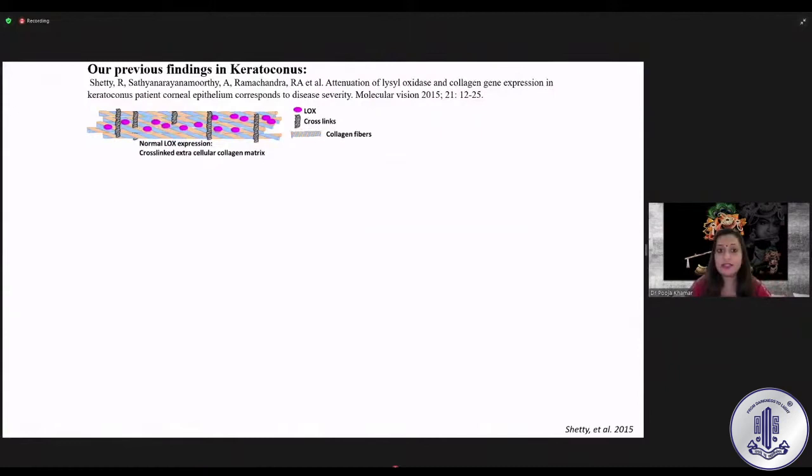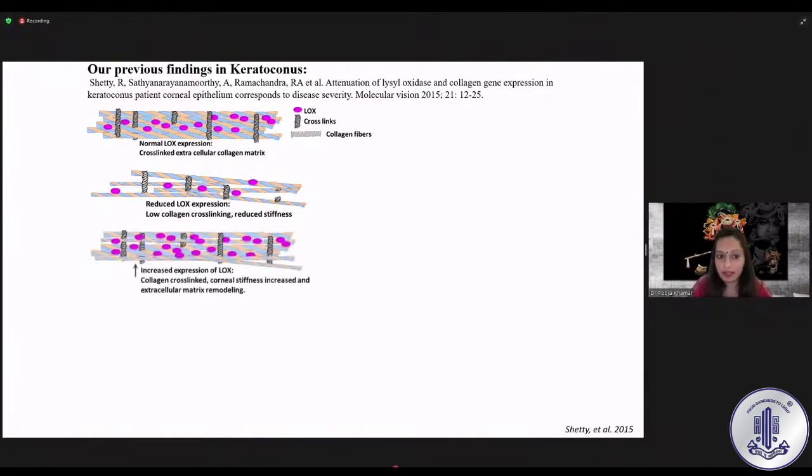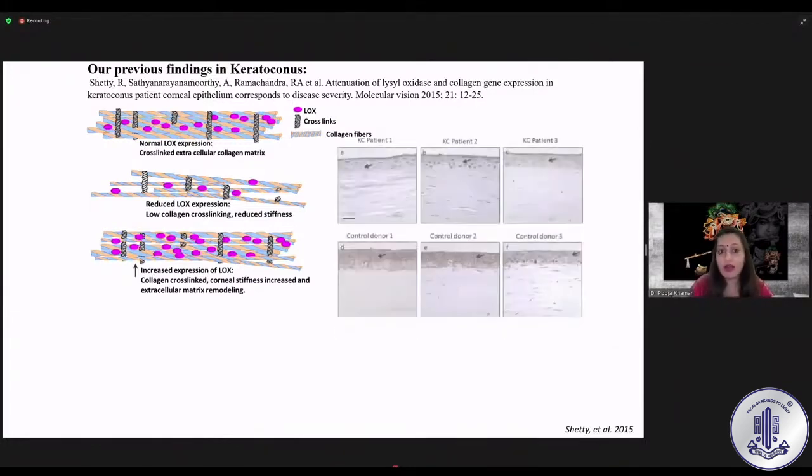Now, why LOX? Lysyl oxidase is a cross-linking enzyme that holds the collagen fibers together in your corneal stroma. However, if there is reduced expression of lysyl oxidase, the collagen fibers in the stroma are going to start slipping away, which leads to reduced stiffness of the cornea, and that leads to keratoconus or an ectasia disease. In this cornea, if you do a cross-linking or a transplant, it might fail. So the question is, maybe when we increase the expression of LOX, the collagen is going to be cross-linked, and it is going to maintain the stiffness of the cornea and the extracellular matrix remodeling. How can we say this?